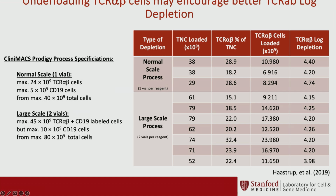However, certain results do kind of stick out to us, such as in the large scale runs where multiple depletions received a TCR alpha beta log depletion of about 4.2, even though they loaded different amounts of TCR alpha beta cells. Or the last run that is listed that received the lowest log depletion of about 3.98, but at the same time, they loaded one of the lowest amounts of TCR alpha beta cells at around 11.6 billion. But I would like to mention that the donor variability is a key factor, and that may be coming into play as well, but we are still investigating how we can improve our TCR alpha beta log depletions here at LCGM.